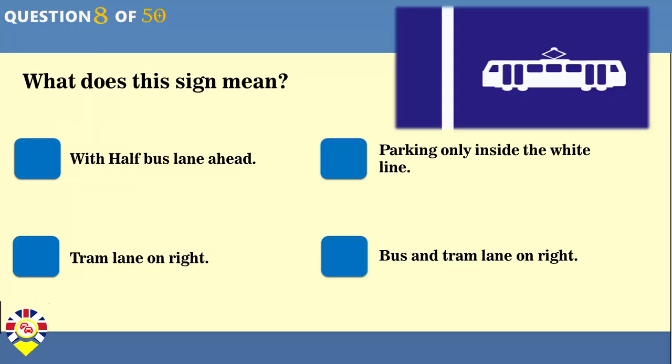What does this sign mean? With flow bus lane ahead, parking only inside the white line, tram lane on right, bus and tram lane on right.